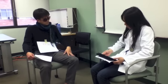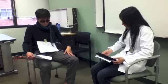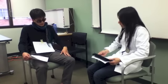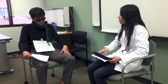Well, if you're on digoxin, it'll actually magnify the suppression of the AV node, and it might cause your heart to beat too slowly. And then if you're also on beta blockers, it works similarly to calcium channel blockers in that it dials things down, so you want to be really careful if you're taking them together.